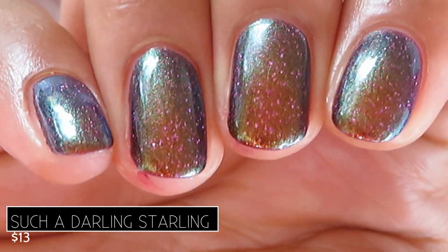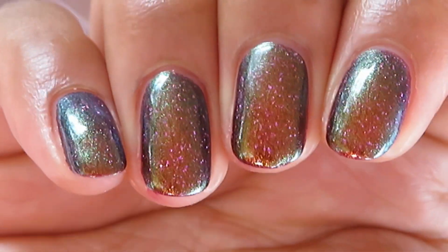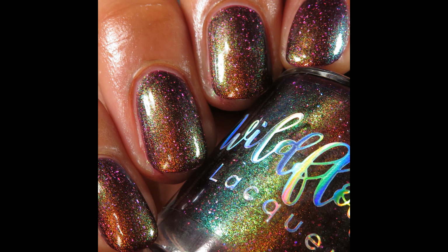And because I just couldn't get enough of this polish, obviously, here's what it looks like in lower lighting too. Just gorgeous anywhere you wear it. Pictured are two coats of Such a Darling Starling with a glossy top coat.